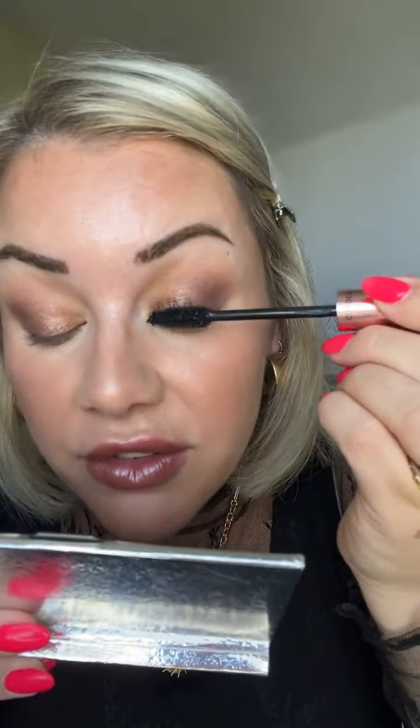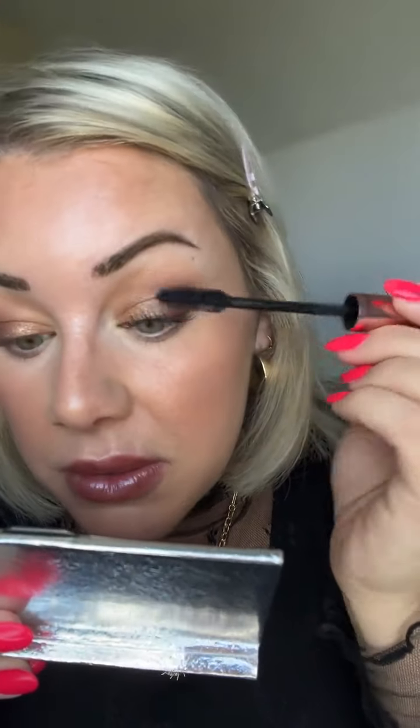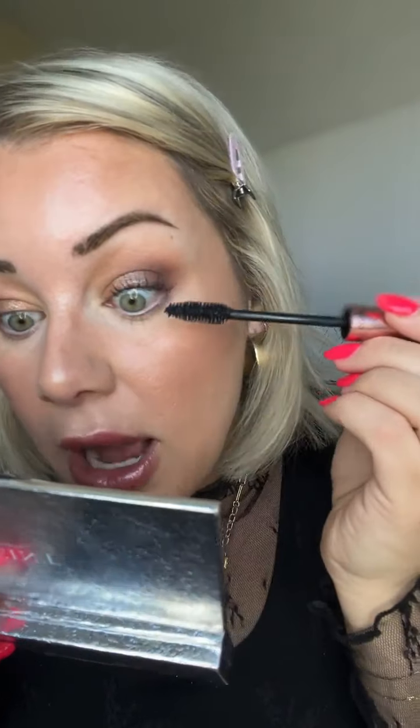Oh, that's shocking. Wait, but this is Smoky Lashes. What's it supposed to do? Hold on, let me see. Oh, defining volume. Okay, that would make sense, because I do feel like it's defining my lashes. It doesn't grab all of them like my false lashes one does, but that's a pretty mascara. I kind of like that.